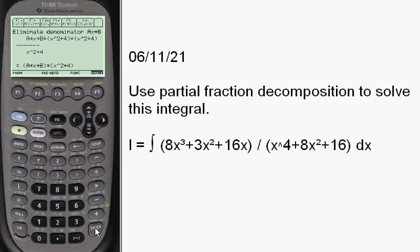And to eliminate the denominator of cx plus d, we're going to multiply that times the denominator here. And of course, when you multiply that, it cancels, so you have just cx plus d.